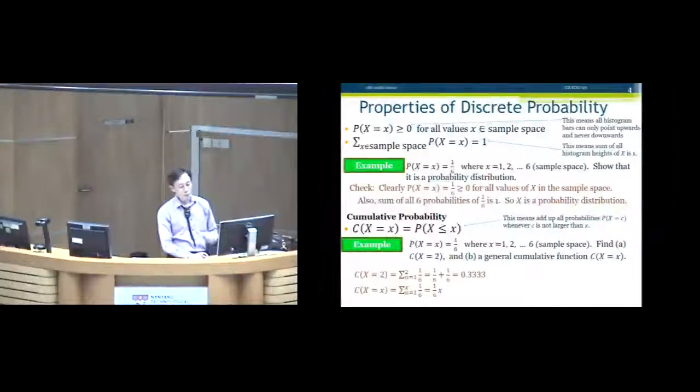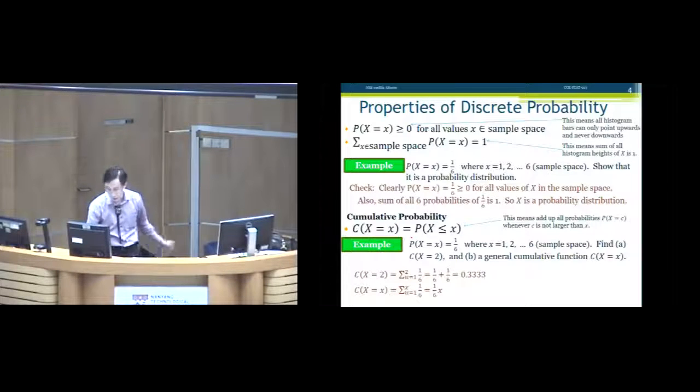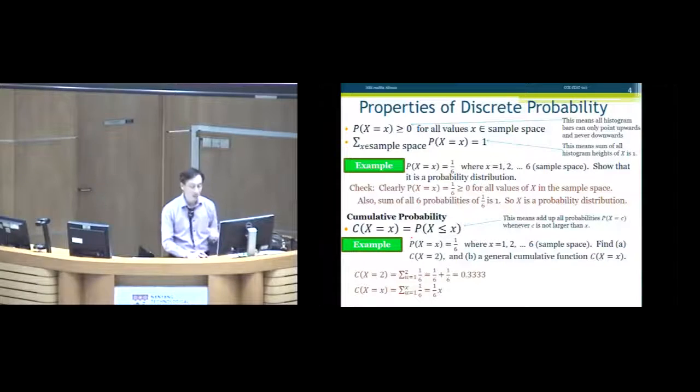Next, let's look at properties of discrete. Let's zoom in on the discrete part, okay? The discrete probability. First, what do you mean by a discrete distribution? Two points. These came out in exams before. They may ask you to verify that this is a discrete distribution.